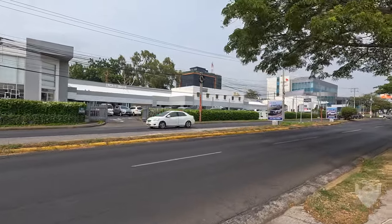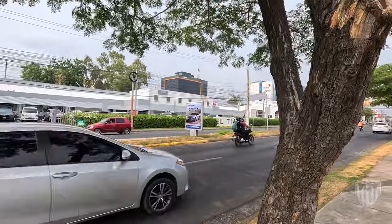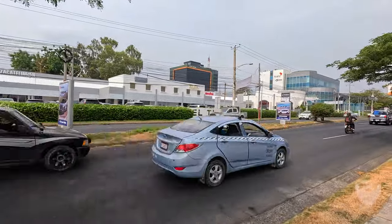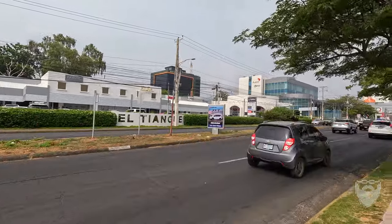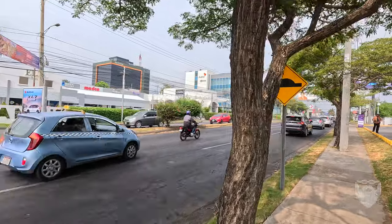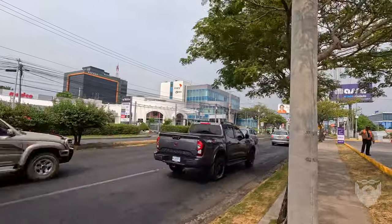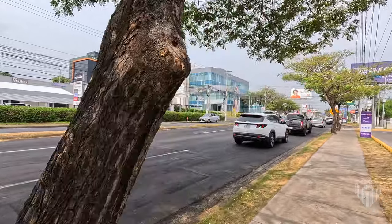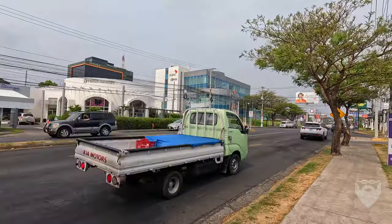So we're back at some of those restaurants, and you can see Escala, which has a restaurant somewhere, probably on the top floor, probably that corner you can see up there. And we're back at Plaza El Tiangue. Buenos dias.